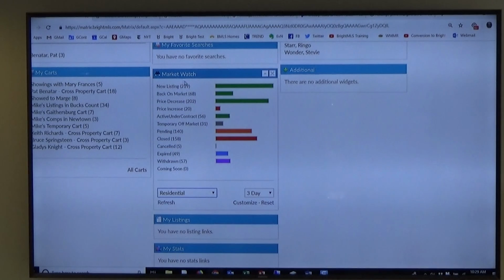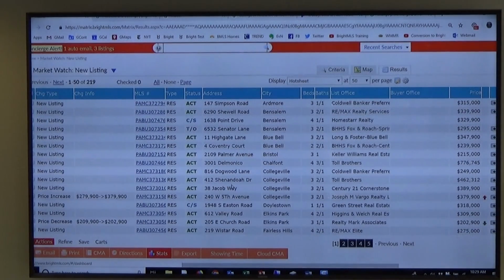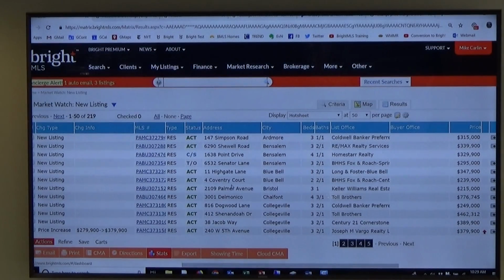Now of course, if I click on new listing 219, it is going to bring me the list of the 219 properties that are the new listings. And of course then, there's no way to separate the counties, like if you wanted to compare what's going on in each of those 3 areas. Is there a bar chart or any kind of chart? Sure, you can do that. There's a couple of easy ways to do it.